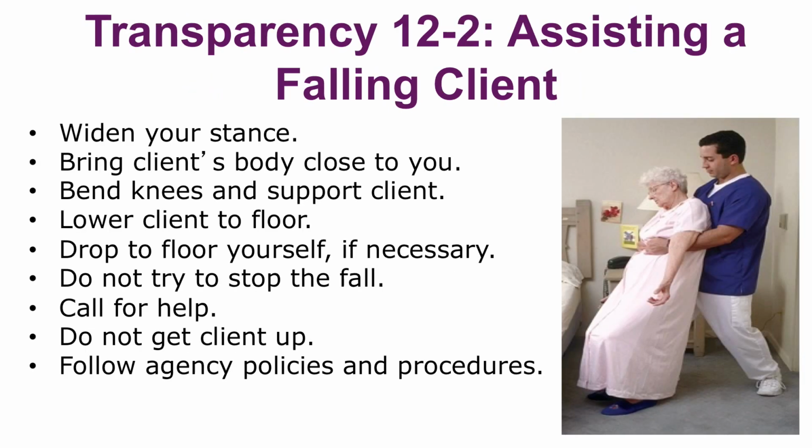Now, will a client fall? More likely, there are potential times where a lot of clients will fall. And if we are present to this, we don't want to stop a client from falling. We can assist a client falling, okay? We assist them. Because if you stop a client from falling, that may cause more injuries.